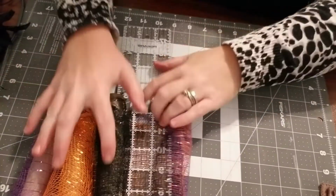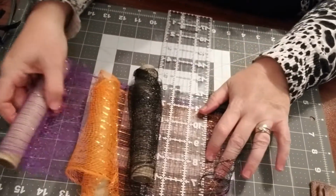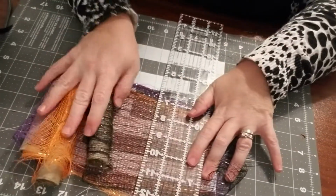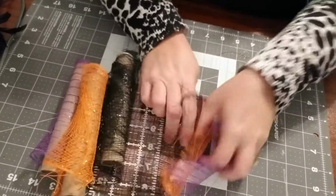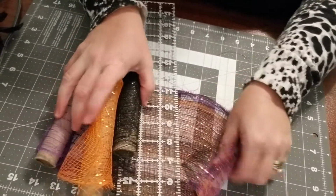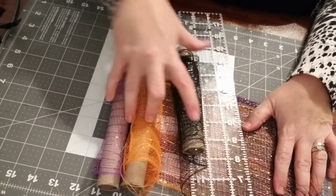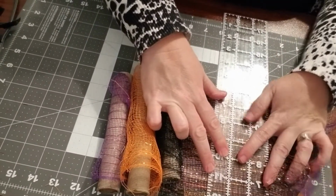All right, so I've adjusted the camera so you can see what I'm doing. I took the 3 rolls of the mesh that I got from the Dollar Tree, and I lined them out on my cutting board. I stacked them so that I could cut all 3 pieces. I have a purple, an orange, and black, so that I could cut them all at the same time. So I went over here to the first spot. It's 16 inches wide, so I really wanted a square piece. So it doesn't have to be perfect because they're just going to coil up.